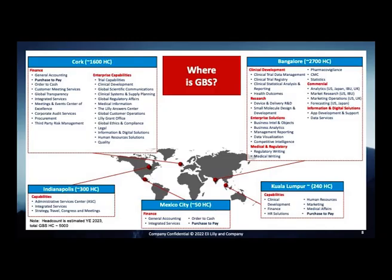First, a little bit about where we are and where the GBSs are located in the Lilly organization. We have 5 centers around the world. Our first center that we stood up would have been Cork in Ireland, and we have a Lilly captive center in India, Bangalore, that's primarily focused on IT, data, analytics, and so on. Primary focus or support would be our LRL, our Lilly Research Labs, and medical and clinical organizations, and some marketing. We have a shared service center in Indianapolis, Indiana, another in Mexico, and Kuala Lumpur.